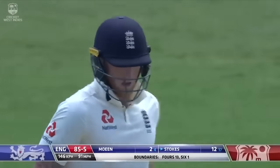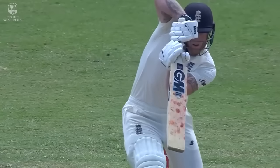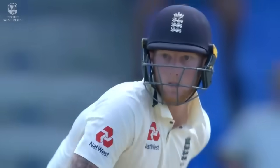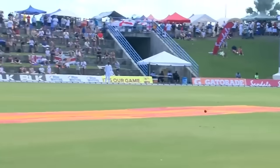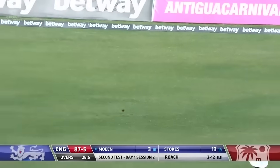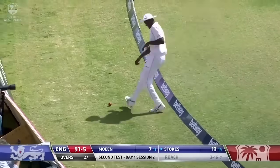That is the beauty about Test cricket. You've got to dust yourself off and be prepared for the next delivery. And he was equal to the task. Good composed stroke over the top of it, and got a really good result. Edged away. And that will go away for 4. 91 for 5.